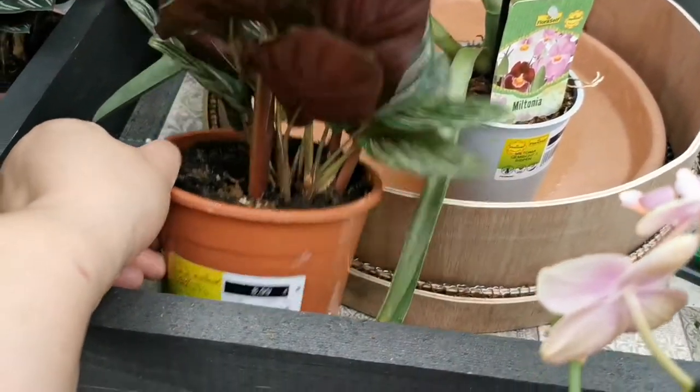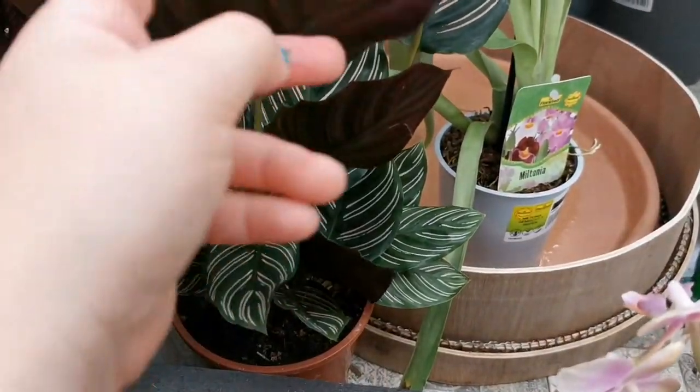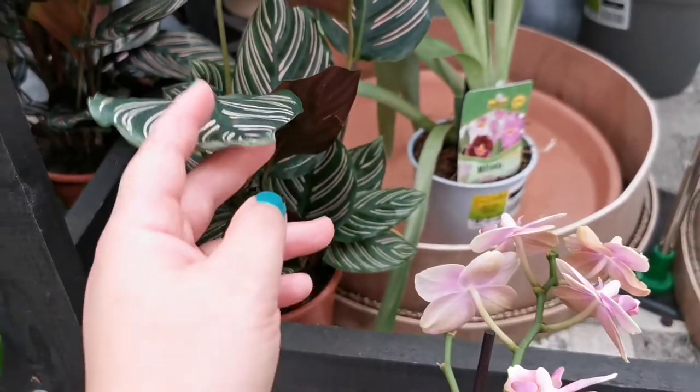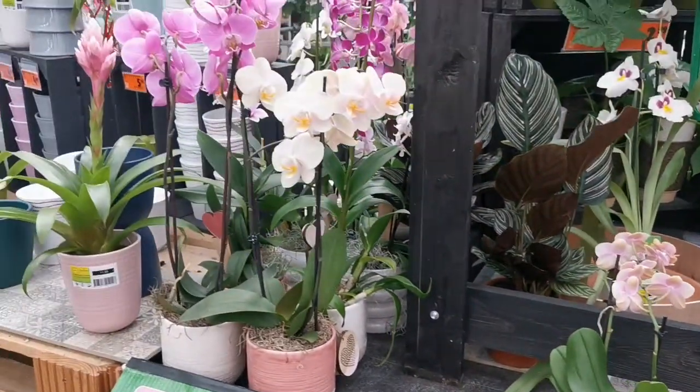It's $8.99. And I don't know if you guys can see, but the stripes are baby pink in color. And they are very, very beautiful and sweet looking. And they have a bunch of orchids.